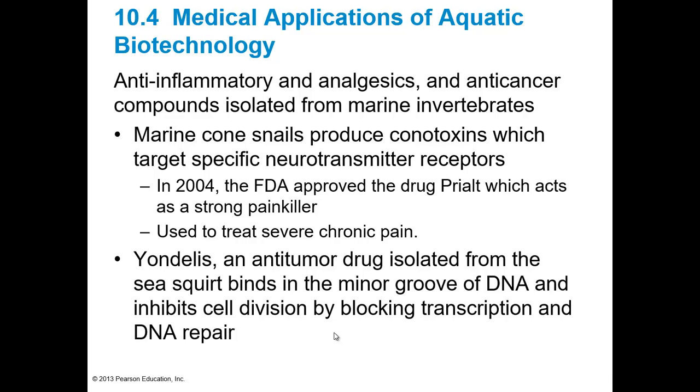It's a chemotherapy drug, and that is from the sea squirt, and it binds the minor groove of DNA and inhibits cell division. And you want to block cell division to block tumor growth, and that blocks transcription and DNA repair.